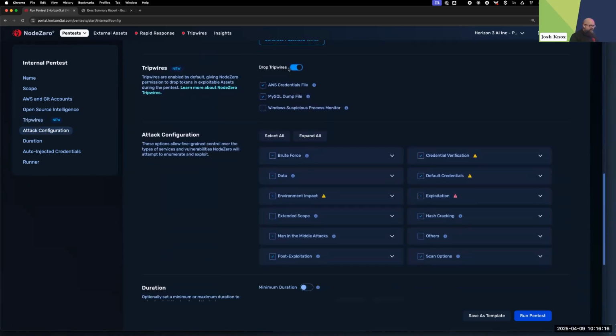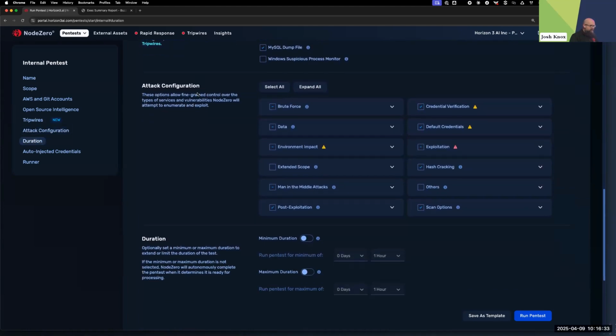We'll talk about tripwires here in a little bit, but needless to say, this is our deception technology that we have. If hosts are compromised and tripwires are turned on, we will drop a honey token on that host to be able to protect it. We'll talk a little bit more about that later.